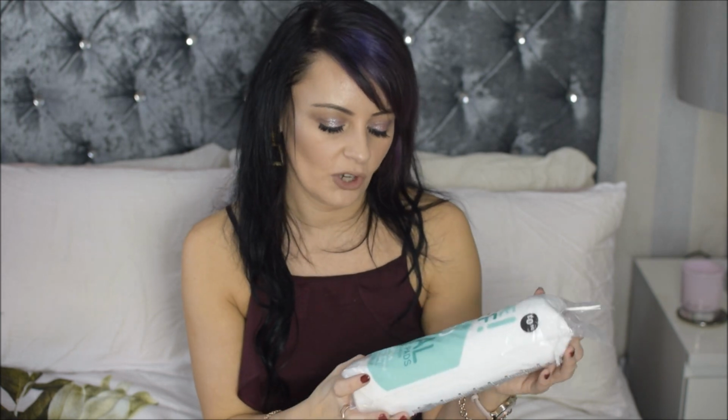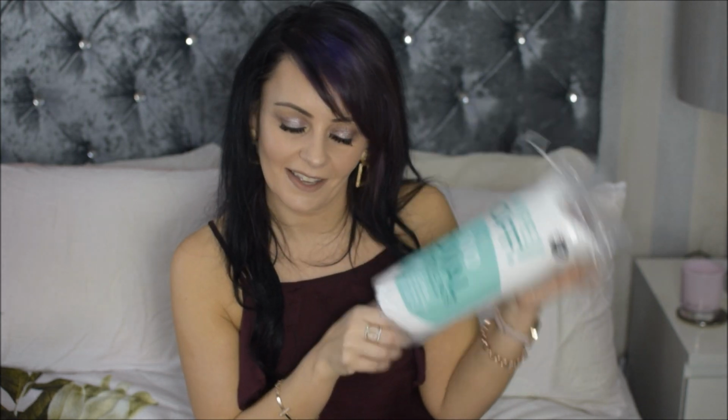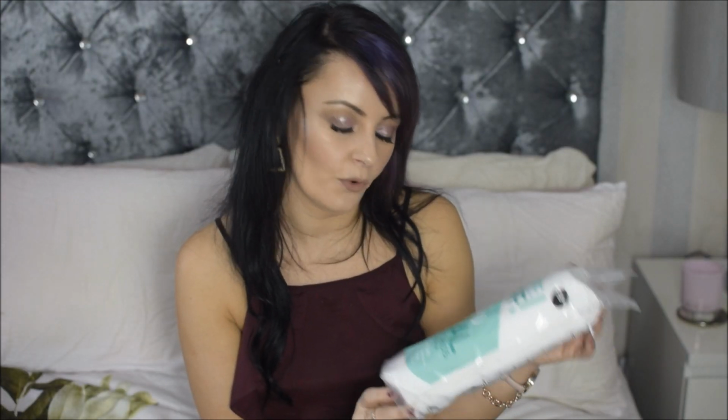Cotton pads, which I guess everyone buys from Primark. I have been buying the small ones, and I just thought this time I'd try the oval ones because I've seen so many people talking about having the bigger ones, and I'll be honest, those little small ones are done so fast, so I thought I'll try the oval ones this time and see how we go on. So 90p for 100.